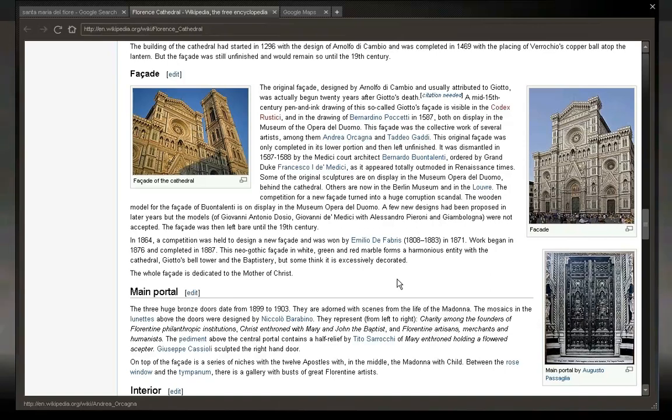Okay, so there was an older facade which was half built, or at least only the lower bits were built, and then it got removed, and then there was a competition, and then it was never completed. Until 1864, when a competition was held to design a new facade. So the one we see in-game is the modern one, which is not correct historically, but okay.